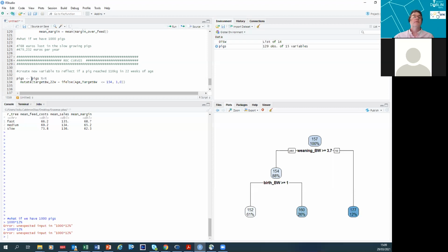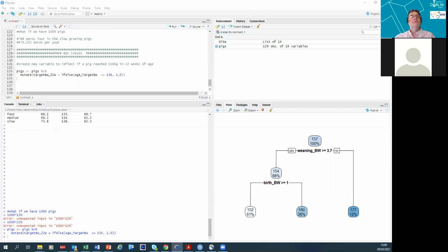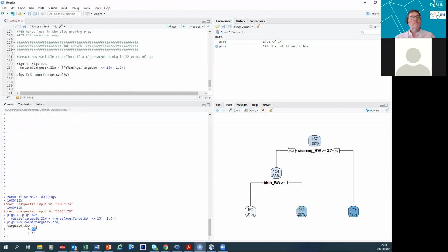Now I will make it a permanent variable in the data set, not only play as I was doing before, and I will use mutate. In this case, I will call it target body weight at 22 weeks. So if they reach it in less than 124, say yes, say one, otherwise it's zero. Now I want to make a table of how many of those were classified as such. So 67 didn't reach on time, and 61 of the 129 pigs reached the 110 kilos by 22 weeks. Okay. I will do it using birth body weight as a predictor.